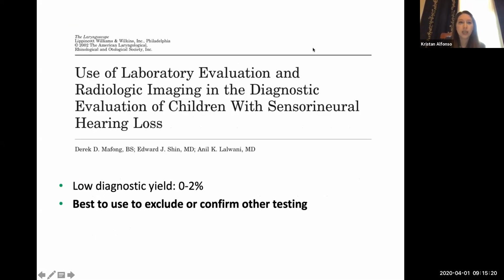There was a good study published in 2002 by Mafong et al. looking at the diagnostic yield of doing these laboratory panels in patients with sensorineural hearing loss. The diagnostic yield is very low, 0 to 2%. So I think it's best to use these just for excluding or confirming other testing, and just doing a wide panel is not going to be helpful during your workup.